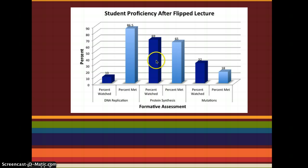This percent watch, so now we have a much greater percent watching on the second lecture, but less students meeting the quiz because it's newer, more difficult skills. And then, students watching on the third lecture and skill set, and then, only 18% meeting when they come to class. So this is clearly below the 60% I had hoped for.